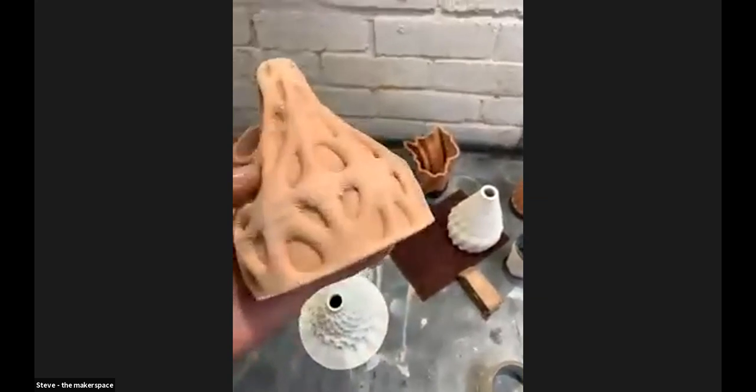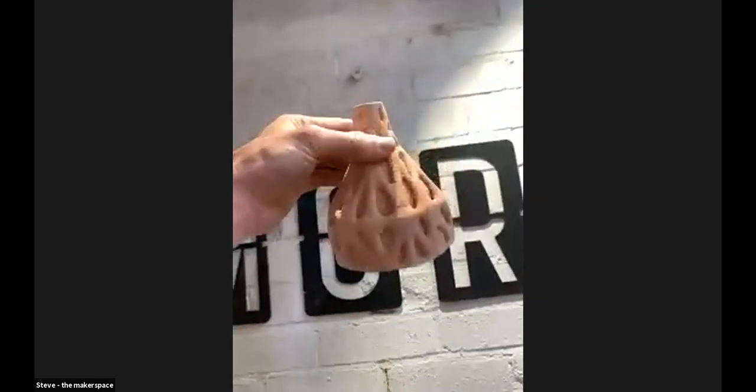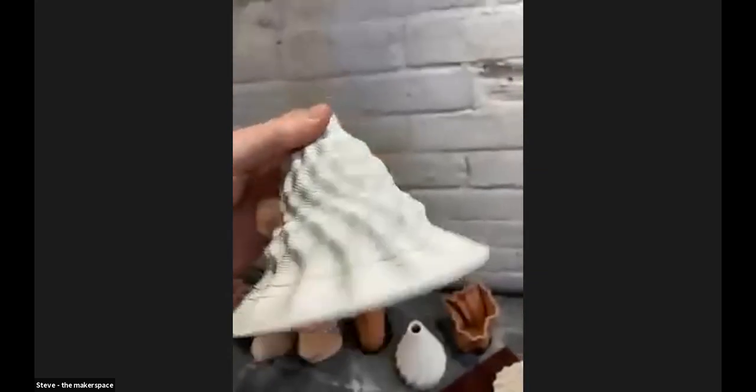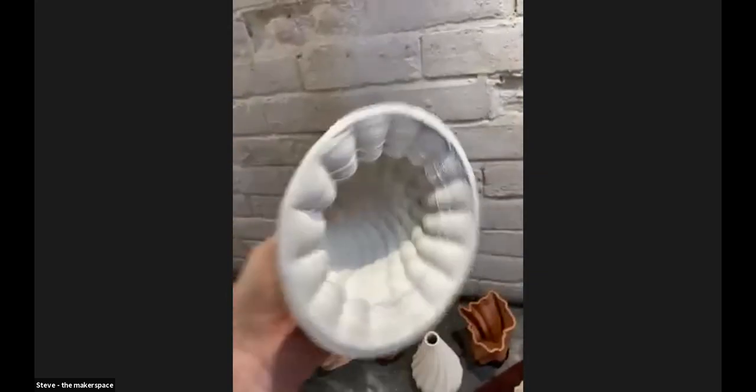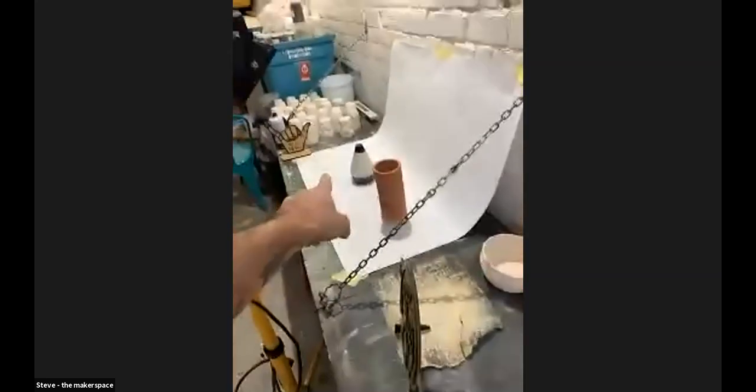And then here we're looking at this nested type of look for a light fitting. Yes, it's quite interesting. Here's another one, just in a white earthenware, so that needs to be glazed. And then these two obviously are stoneware, the same as that one, and we're going to glaze those.